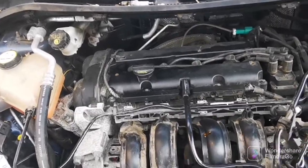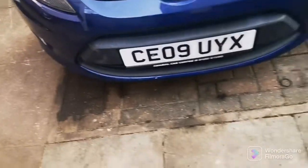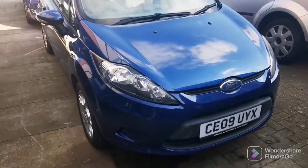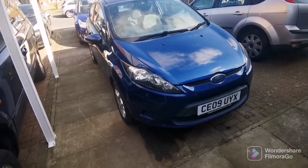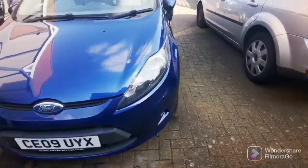And then once this one's for sale, we'll get something else for about 5k. Hopefully we'll get some nice sporty cars after a while. Get a few STs or Focuses, or just something a bit more interesting. Anyone know what I should get next for about 5k? Then let us know in the comments below.